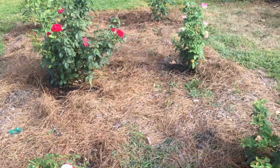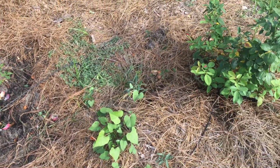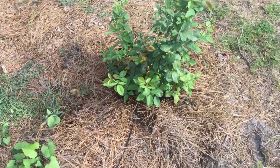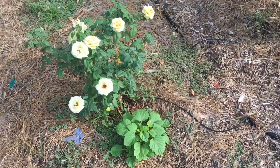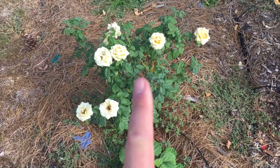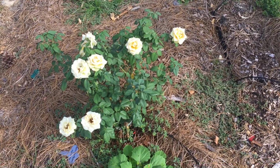So this is the bed I just did. I'm leaving these weeds there because they're well away from the bushes, so I'm going to spray Roundup on them. But I mentioned unintended consequences. This is Marilyn Monroe. Again, it's small. It just got planted a couple weeks ago with Fortuniana rootstock as its base.